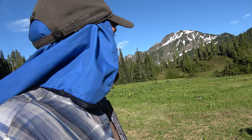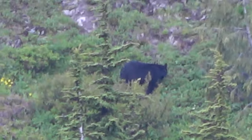Definitely feeling the legs getting stronger as this trip goes on. I'm gonna now go eat some mac and cheese and Idahoan mashed potatoes. He's munching away.